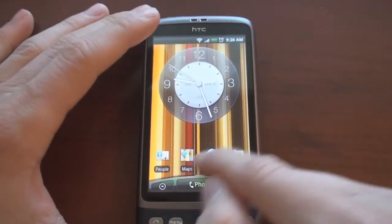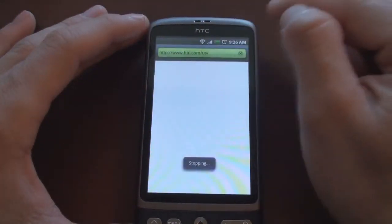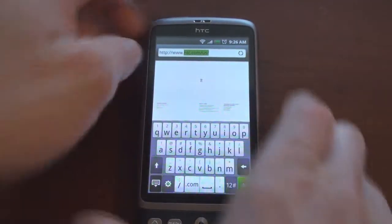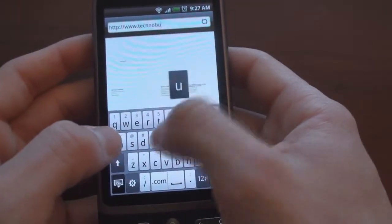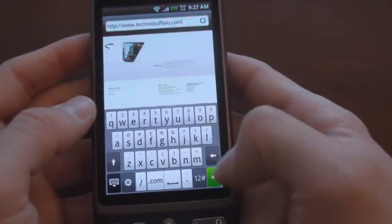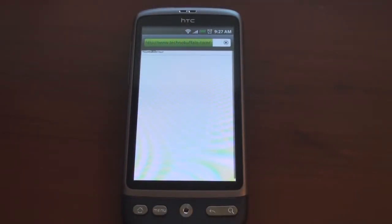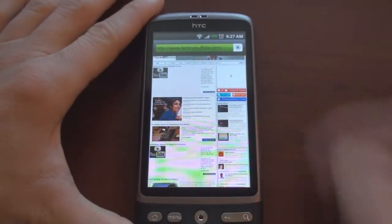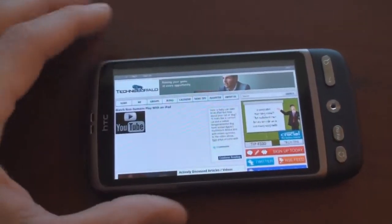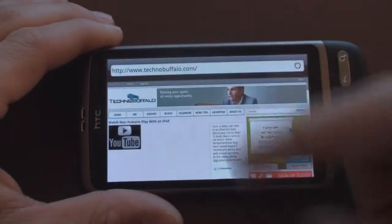Okay, so let's take a look at the internet, the web browser. So I'm going to go to TechnoBuffalo, and so here we go. And by the way, the screen on this device seems to be more solid than it is on the Nexus 1. Kind of like the iPhone, so typing on it just feels more solid. Okay, so here it is, it's already coming up. We can go into landscape, and I'm going to zoom in here. Internet performance is really fantastic on the HTC Desire.